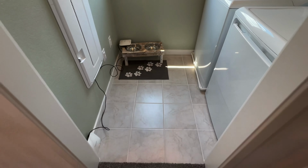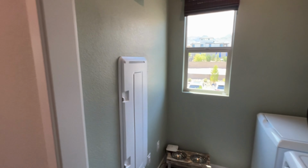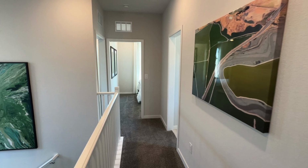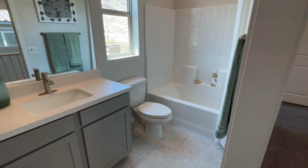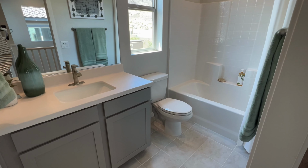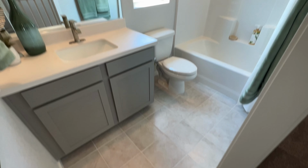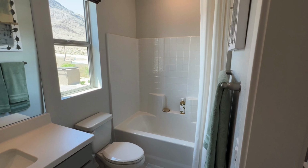You do have your standard 12 by 12 tile in the wet areas. You'll get carpet like in all these others. Only if you get standard, that's what you'll get just in the wet areas. Unless you get the upgrade. So you do have a full bath, single sink, 12 by 12 ceramic tile, prefab shower, only 6 feet.